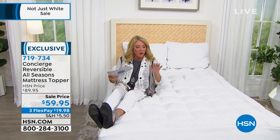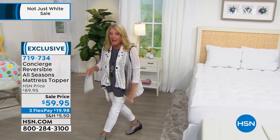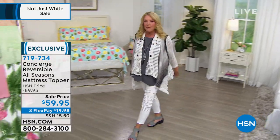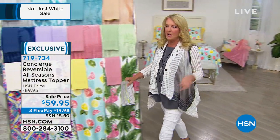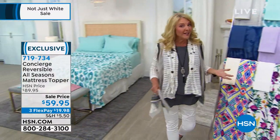And I'm telling you, it will totally revive your old mattress. You will love our toppers. I've got them on every bed. I'm blessed to have a little teeny weeny cabin up in Michigan. It's on the bed up there, and I get more compliments from people when they come to visit. They're like, what in the world am I sleeping on? And I'm like, yeah, it's a concierge topper.